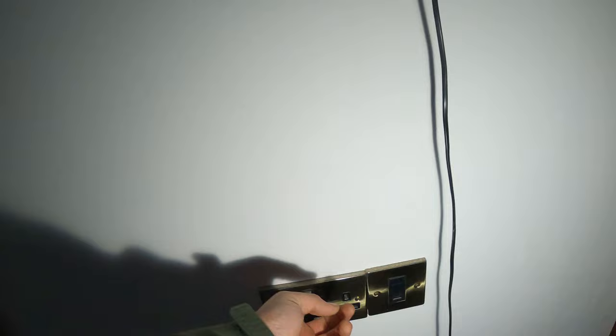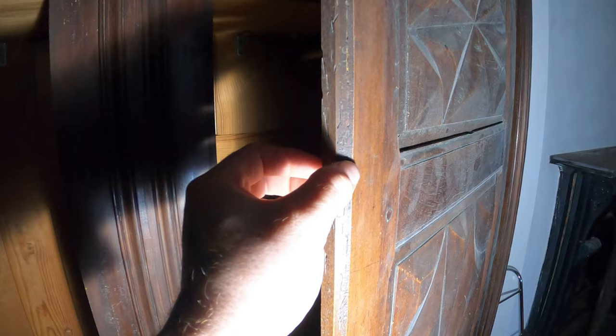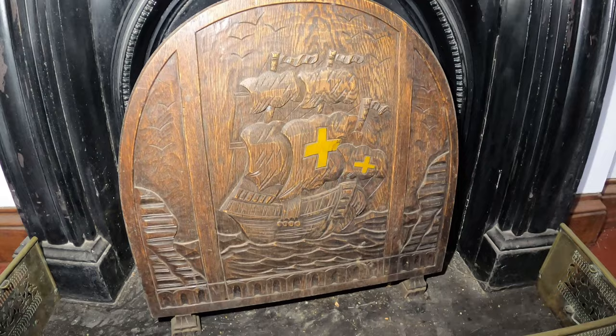But I mean, to these wardrobes, this wood panelling. See, all this is original, that's new. But all this, look, you can even see where the woodworm's been in it. This is all original Victorian age furniture. Look at that. Heat shield there. Wow. I bet you pay over a grand for that now.